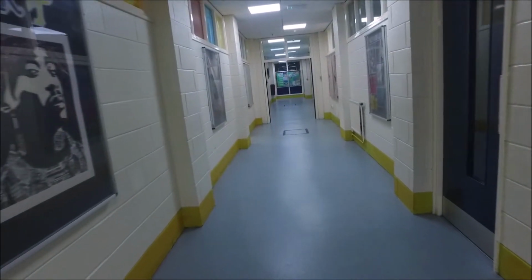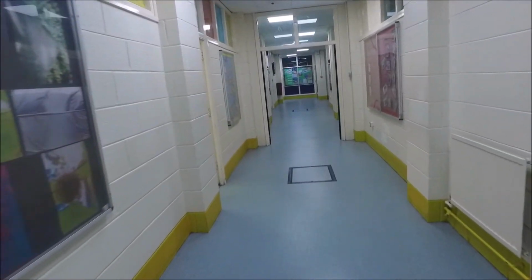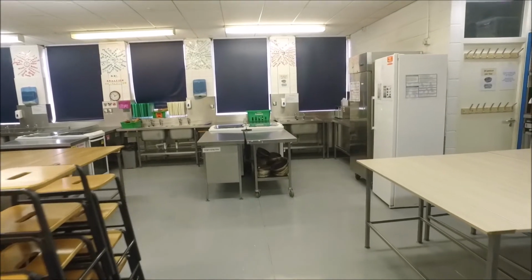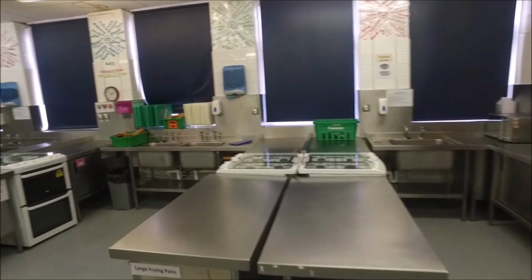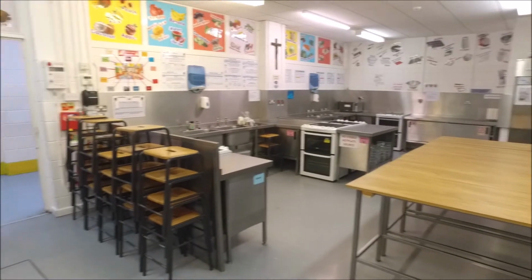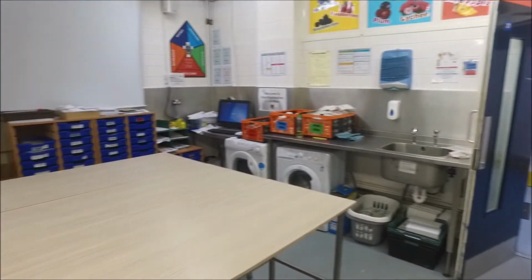Once we leave the Humanities department, we come into our Technology and Creative Arts area. You can see that we have a cooking room in our school where you can learn to develop your skills within the kitchen. Our room is fully equipped so that you can create a range of culinary delights of which you will then be able to take home at the end of the day to enjoy.